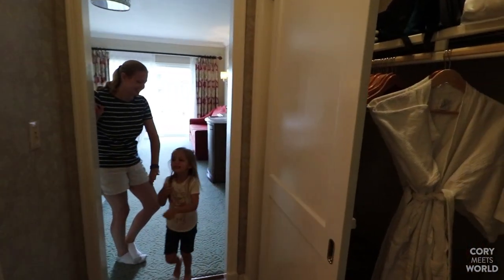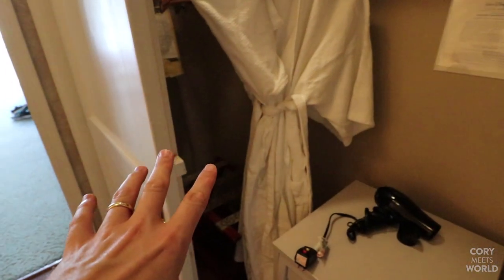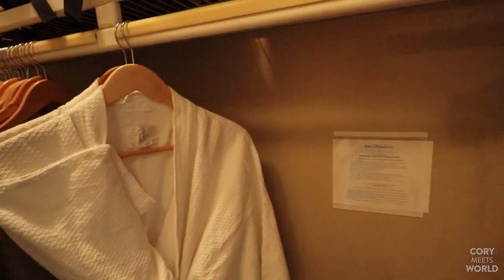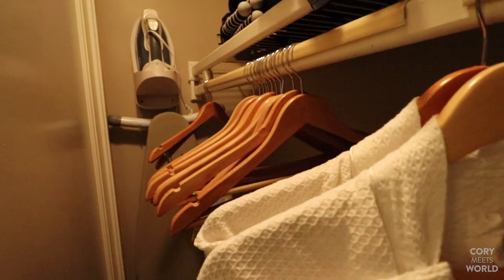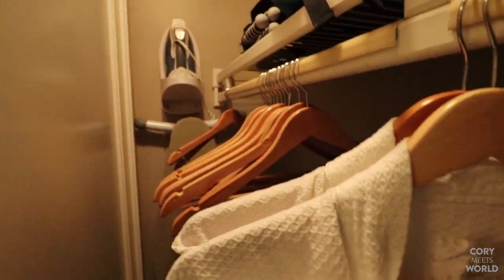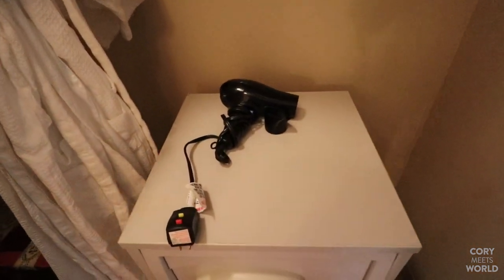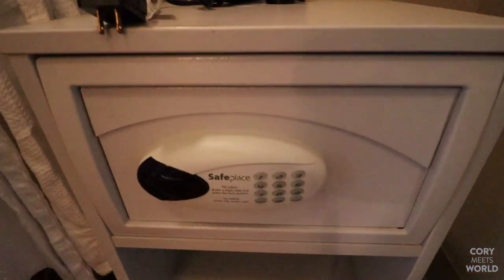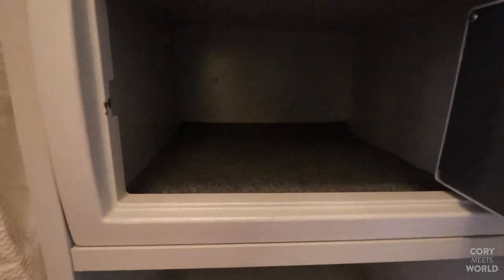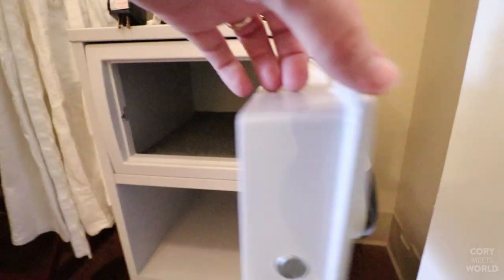So when you first walk in the door, you take a right and there's this big closet. You take a left and that's where the bathroom is. But in this closet, it's actually two doors. It's quite large. And you can see back there, there is the iron and ironing board. And here is a couple robes. And then your blow dryer and a little stand right here with a safe. So there is a safe. And I would think that this safe is definitely big enough to fit a laptop in, some cameras. It's a decent sized little safe for a hotel room.